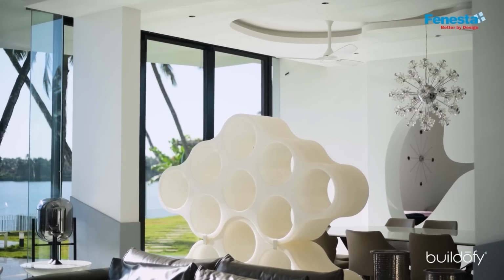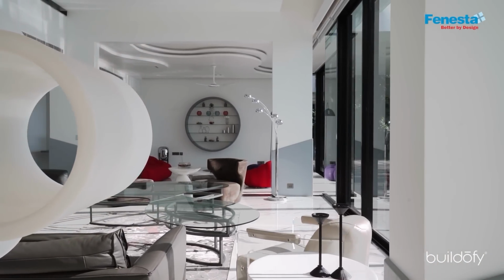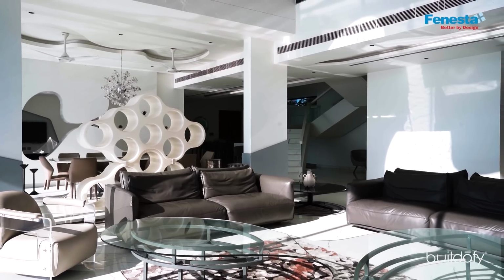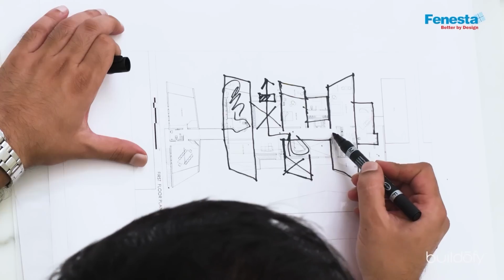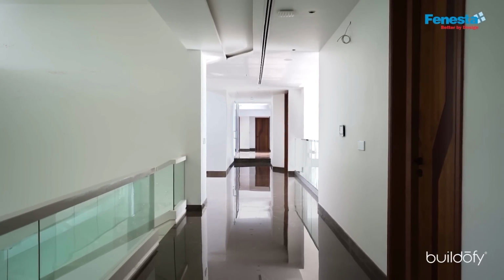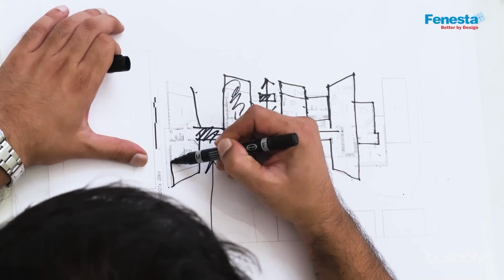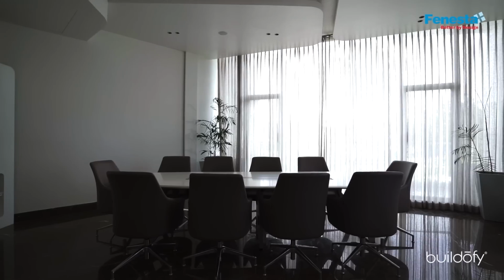Then we came across this nice bubbly patterned sculpture, which I think is supposed to be a bookcase or something, I really don't know, but we just thought it would act as a good partition between the spaces over here. And this corridor continues into this glass bridge, which is what you see from the outside on the first floor level, and this connects you to the home office and the gym.